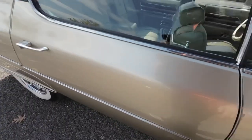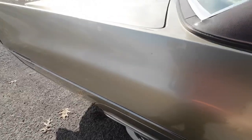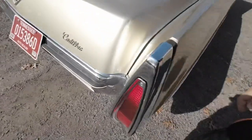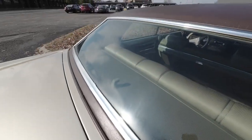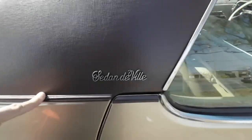Chips. Back window looks good, trim looks good. Light little cracks in the vinyl. See how it's kind of sun beating on the roof.